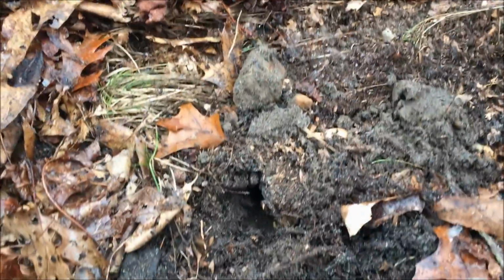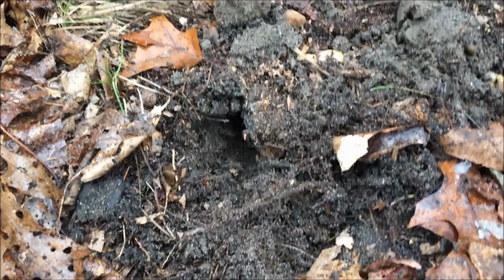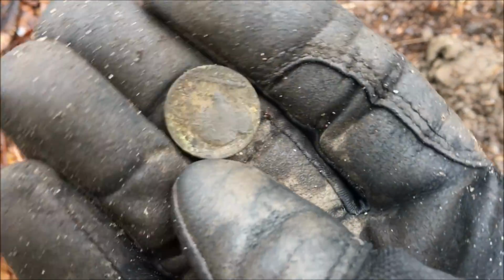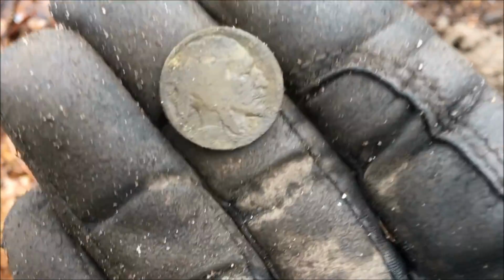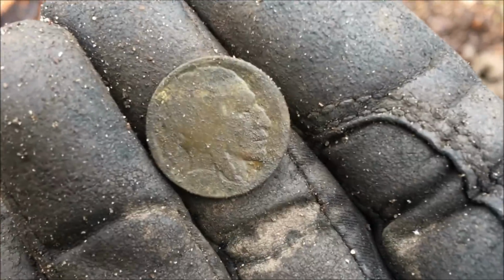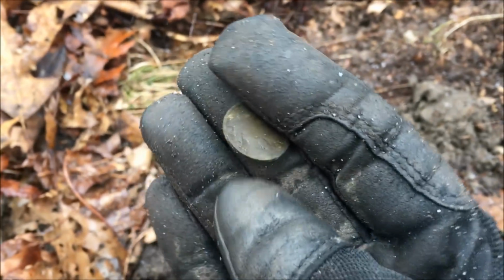Well, all around here, guys, are nails. And I got this little coil on, and I heard this 52, 53. I thought, it's going to be a shotgun shell, but I got to dig it. It's a buffalo nickel. I very rarely get old nickels, as I said before. And that is a buffalo nickel. Look at that beauty. I don't see a date yet. I'll have to clean it up a little bit later.